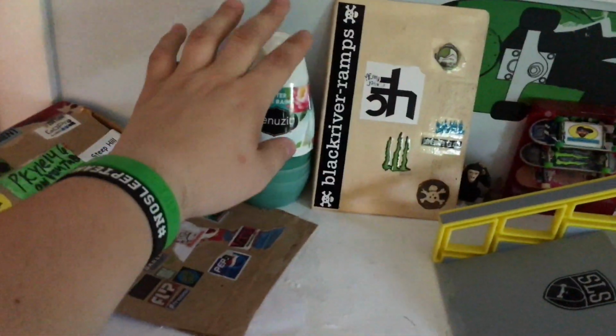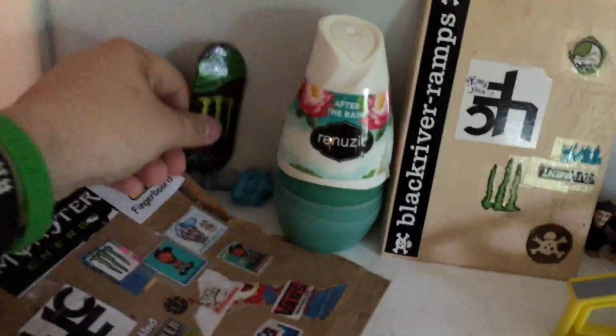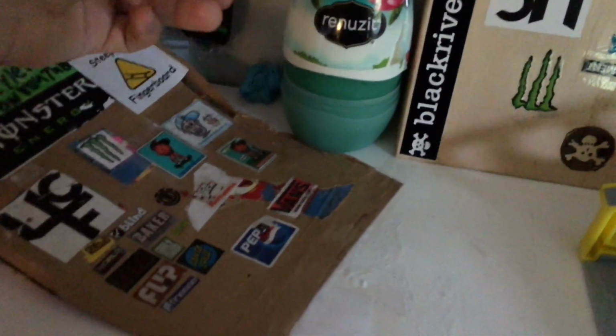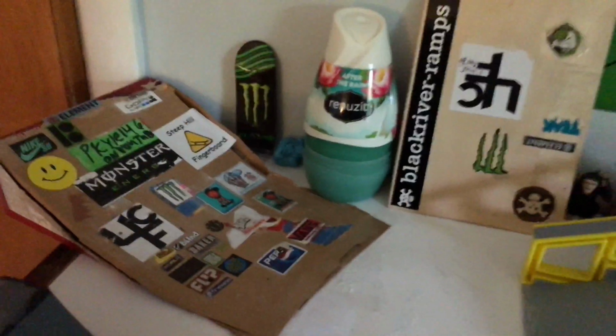Then I have a random Renuzit because it makes your room smell way better. So got one of those. I got a custom PCal 146 Monster Energy fingerboard that Northwest Decks made for me. I'm probably never going to use this, but I put it on one of those Tech Deck stands that came with Tech Deck, so I can obviously display it.